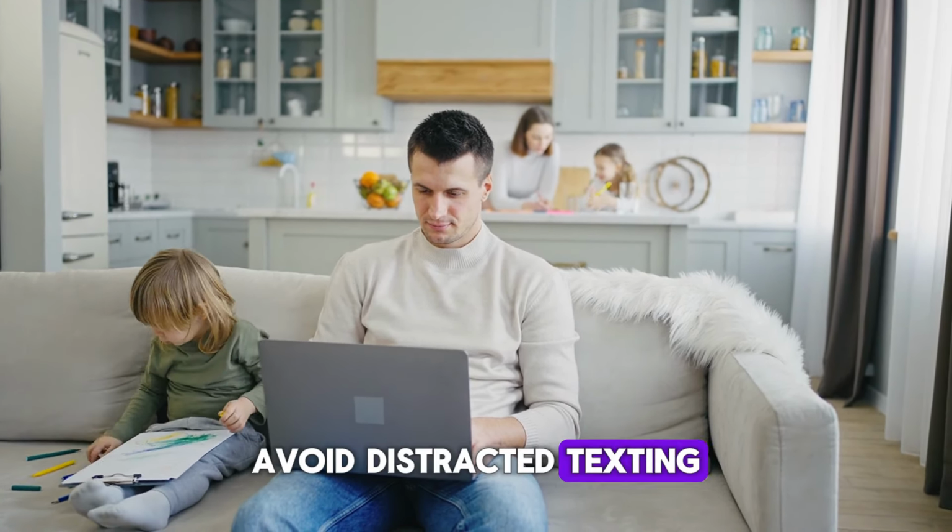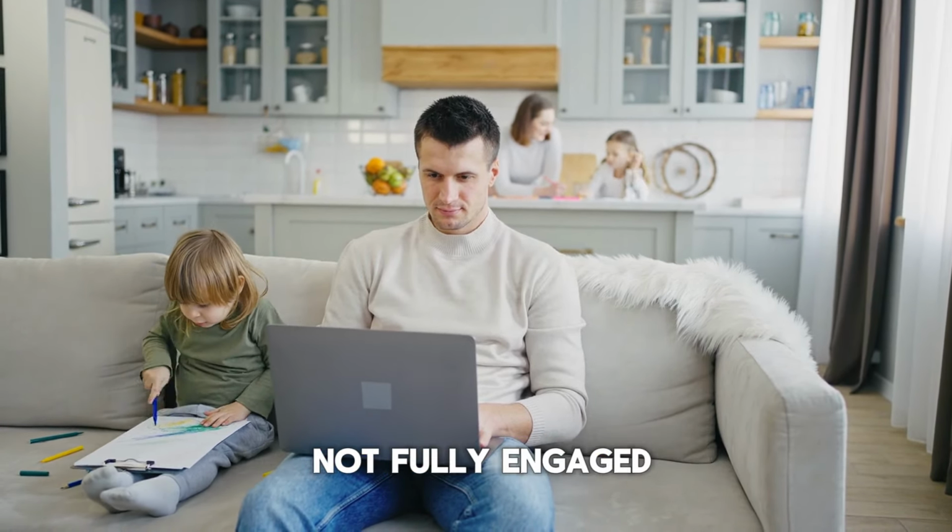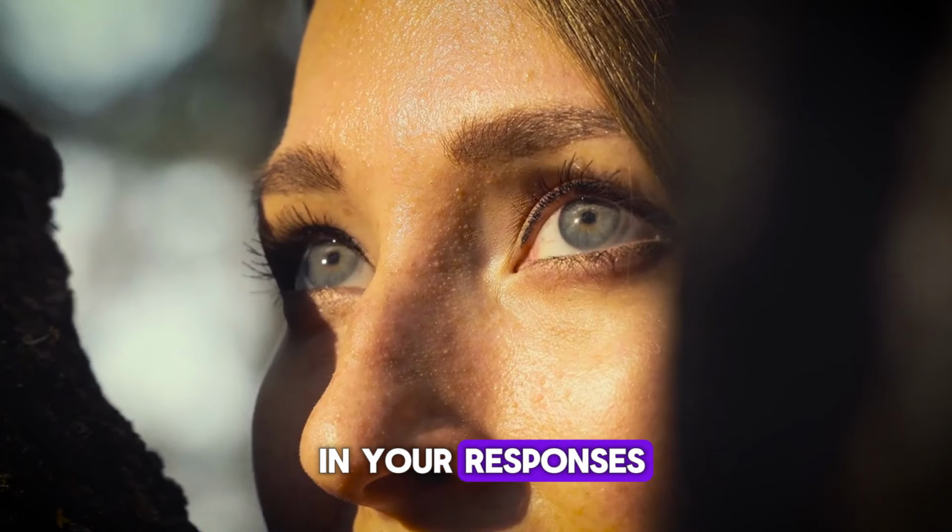Avoid distracted texting. Distracted texting can undermine genuine interest. If you're multitasking or not fully engaged, it can come across in your responses.